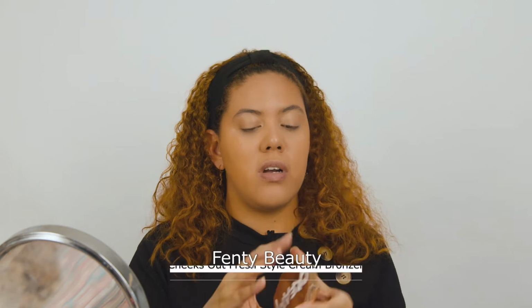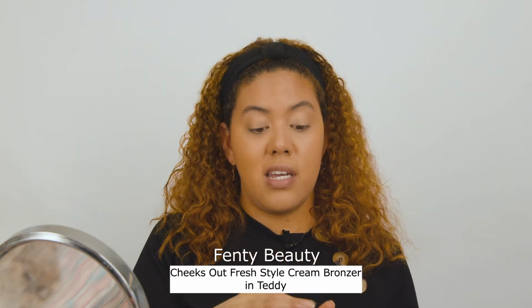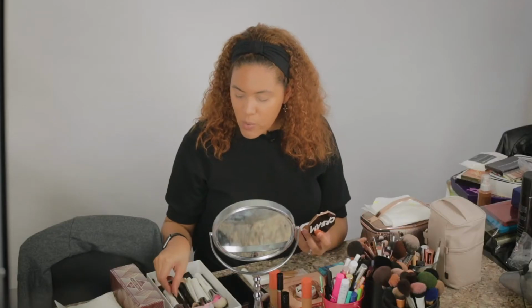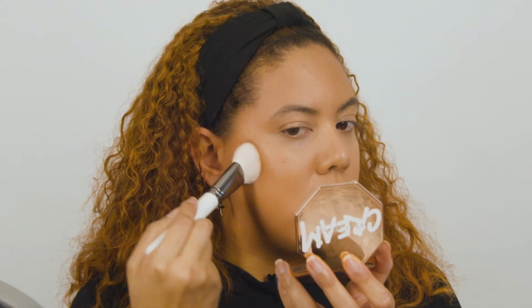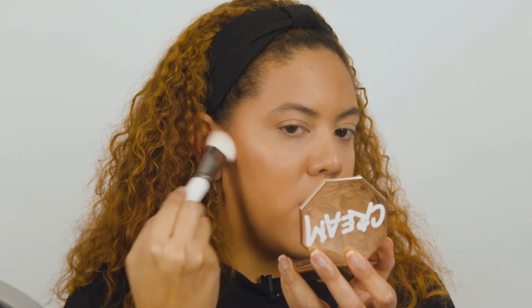Perfect. So to contour, I'm going to be using the new Fenty Beauty Cream Contour, and the shade I chose is Teddy. I hope it works because this is my first time using it. It's beautiful, this package. And I'm going to apply it with this type of brush. This is the Eigshow brush angle for contour. And let me see how, yeah, it is very pigmented, but you can work it out.